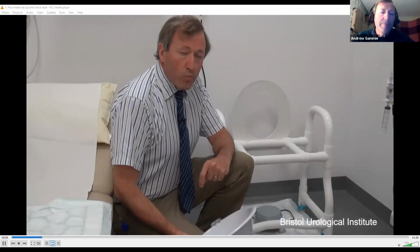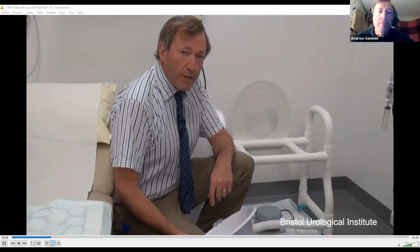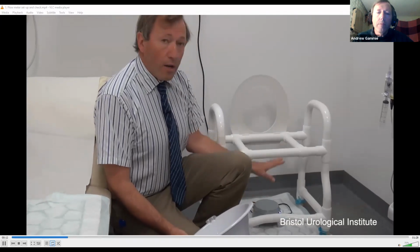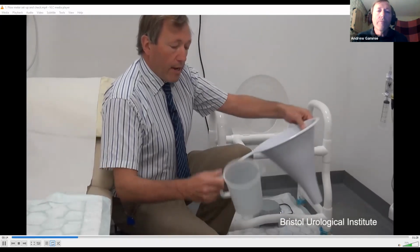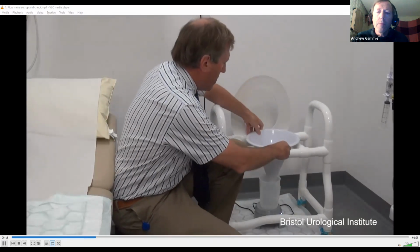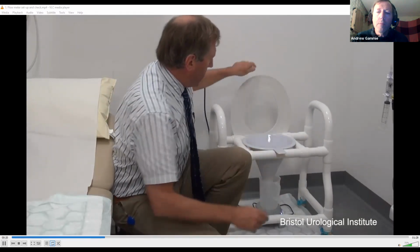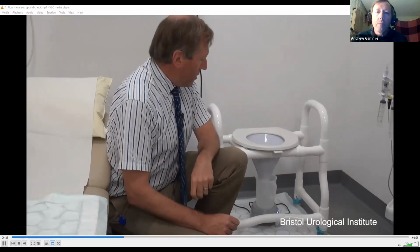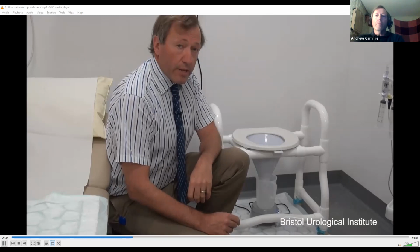Before the patient comes in, we'll also be able to set up the flow meter. We've got the meter here on the pad underneath the commode ready, and my empty jug, which I can place on there and have the funnel in place. Close that up, and now I have the system ready for testing.